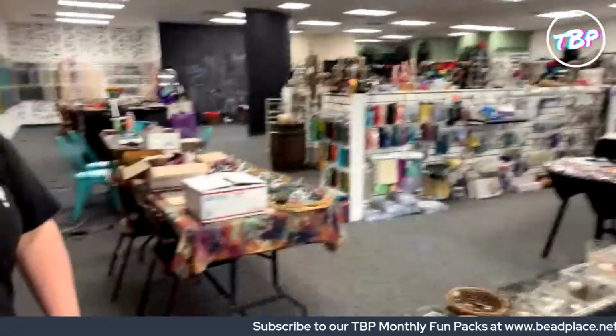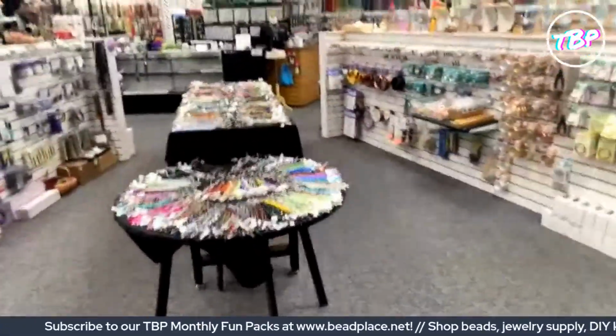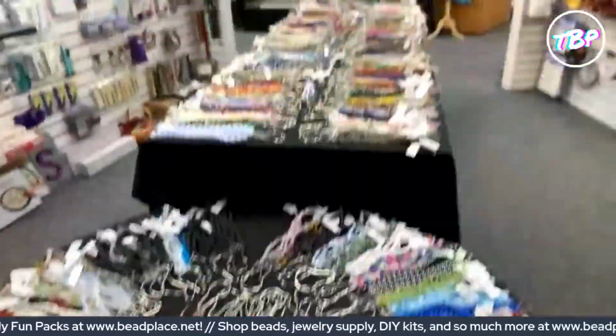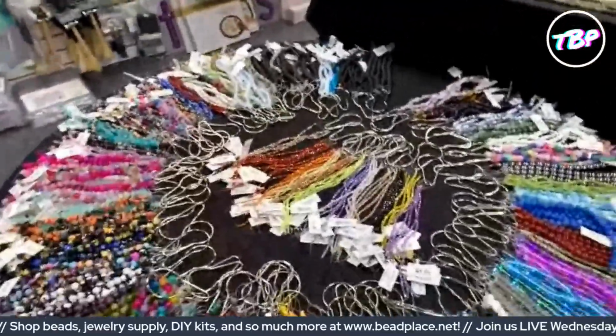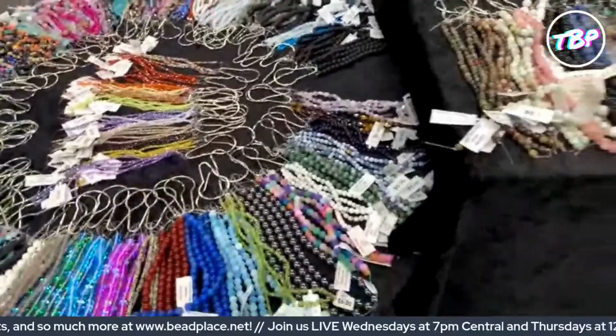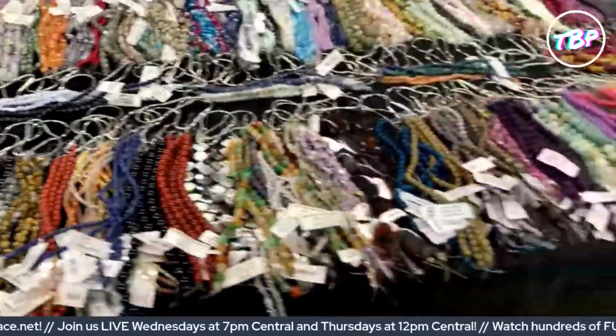Let's look at the trunk show table. Yeah, we just unpacked a new trunk show today. Benefit Bead for Good organization. It's this table and all of that. They sent us a bunch this time. We've had beads from them for maybe 6 or 8 months now, but we trade them out every month or so and get a different selection.